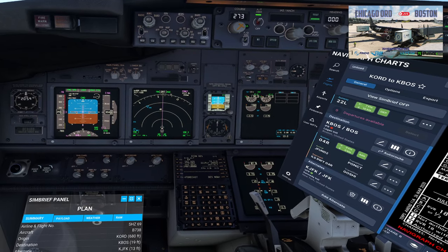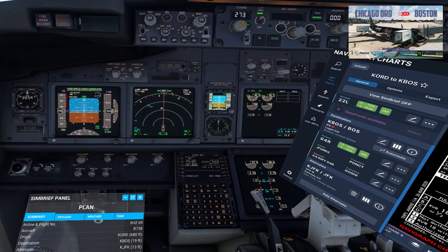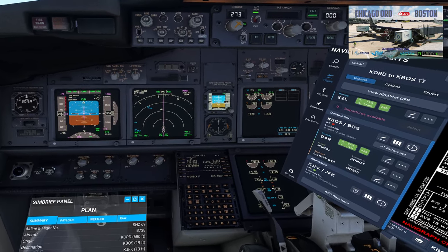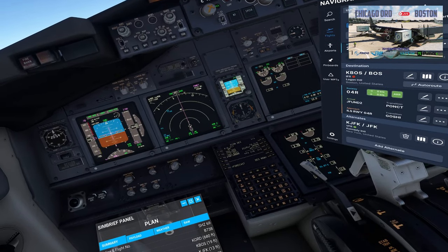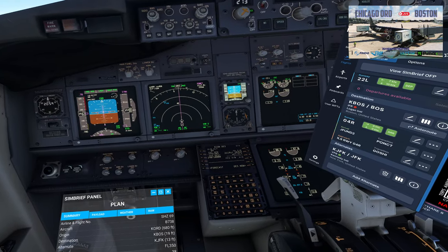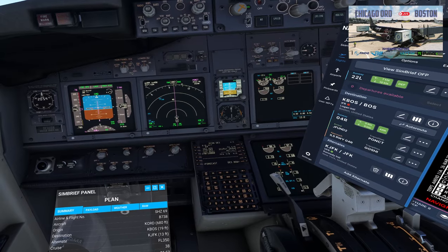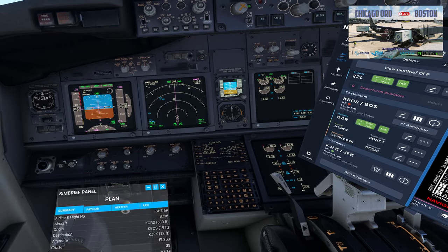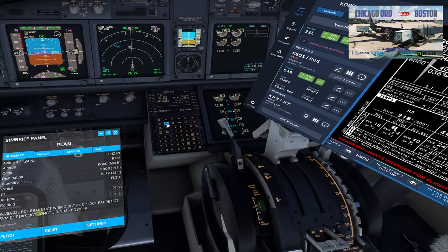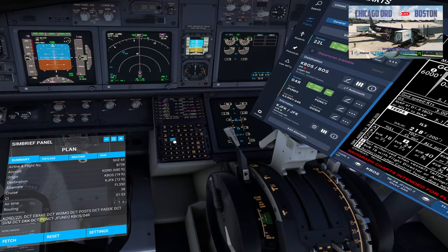Piedmont 572, turn left heading 360. Turn left heading 360, Piedmont 572. And Piedmont 572, enable your clear direct SAPI. That's Sierra Alpha Papa Papa Echo. When I clear direct SAPI, Sierra Alpha Papa Papa Echo, for Piedmont 572, thanks. That's not that high level, that's 445, that's 330.